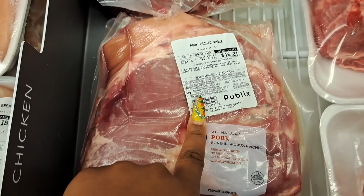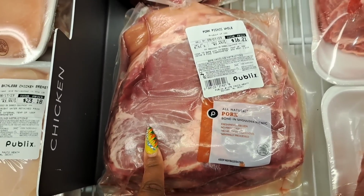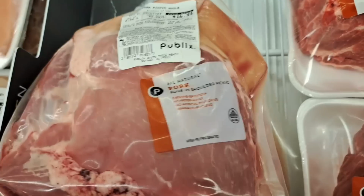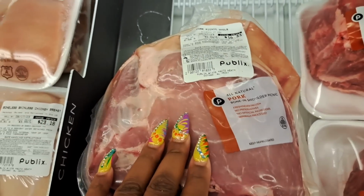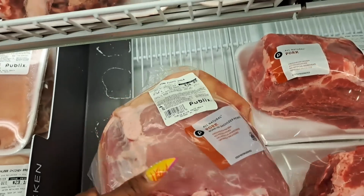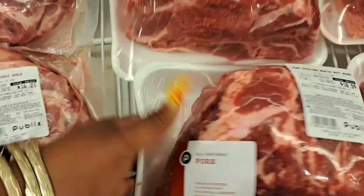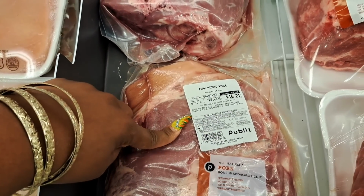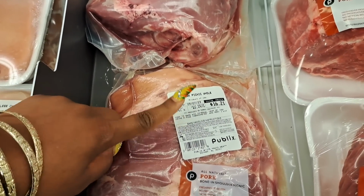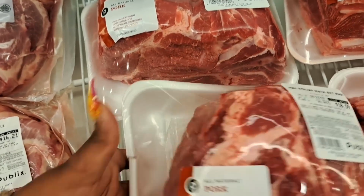So let me show y'all something. Right here you have a whole picnic pork, right? And out of this, for $16.21, they have it for $16.33. Okay, so out of this picnic you can get a pork roast cut up. But here they already took the pork roast. If you buy this, you can get 2 pork roasts out of that for $16.21. But what they did was they put in the work and cut it up for you.